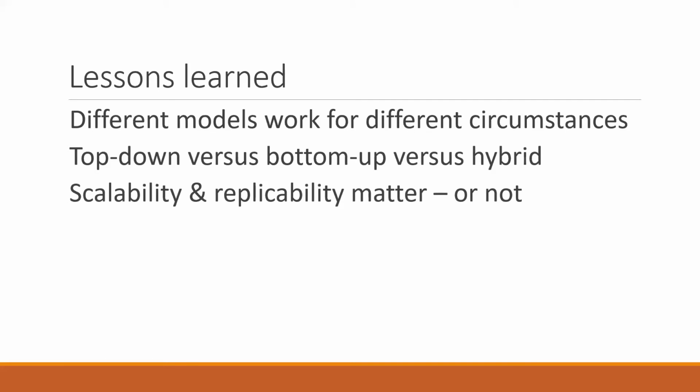Scalability and replicability are an issue in all of these implementations, actually. Even when you have something that's beautifully built, in a very commercial and professional manner, and implemented in a place, it's not necessarily going to succeed. So scalability and replicability matter, or maybe they don't, I don't know, it depends.